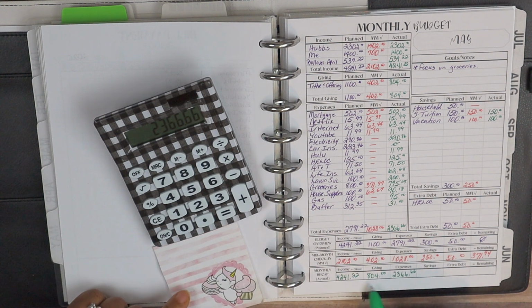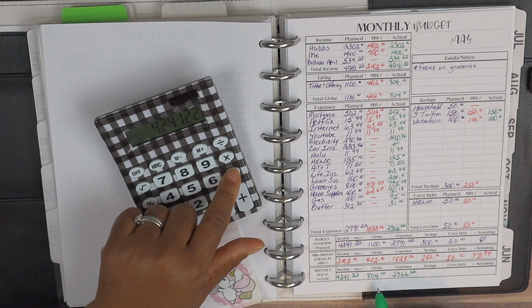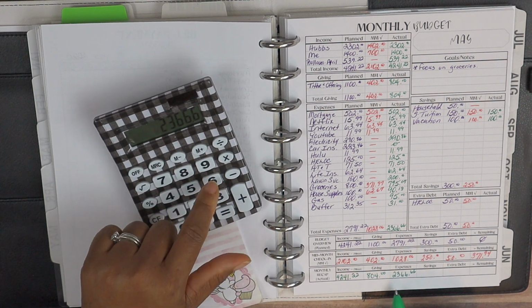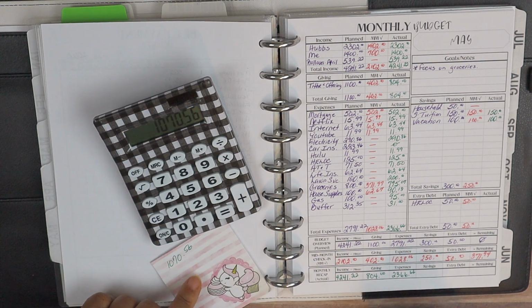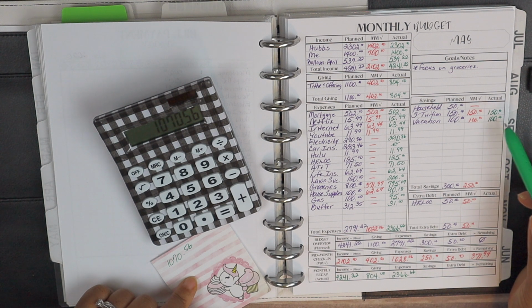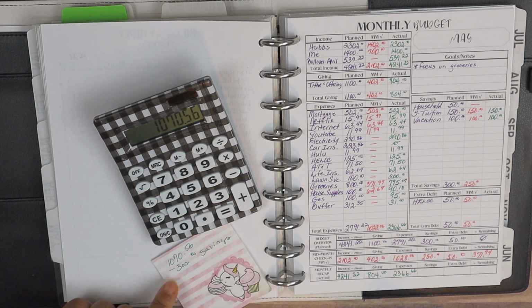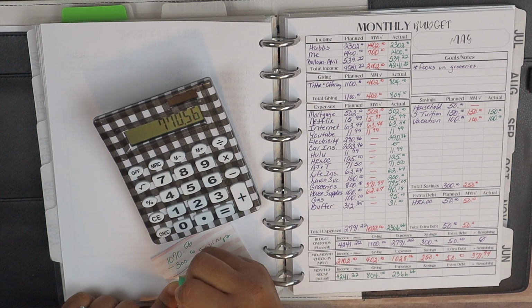So let's crunch the numbers so far to see what we're working with. We've got 4241.22 minus 804, and then minus 2366.66. So we're working with $1070.56. Now we already know that the $300 for savings has been taken care of. That $300 is automatically transferred from our joint checking account to our joint household savings account. So I do know I can take off $300 from that, and this is for the savings category, okay? Which leaves us with $770.56.